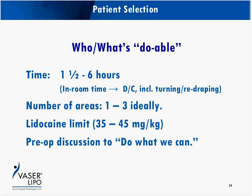What's and who's doable? Again, the kinds of times that we're looking at, I find that I'm not interested in doing much above 6 hours, and that's sort of a long time. But to keep in mind, if we're doing a neck or something like that, often it takes about an hour and a half, and the 6 hours is really the in-room time to the time the patient walks out of the office. That includes, if we're doing work both posteriorly and anteriorly, a 30-minute break. We get the patient up, let them walk around a little bit, stretch, have something to eat, some crackers, go to the bathroom, turning them, redraping, all of that. So as far as that 6 hours, it's not complete head-down working time, but it's that patient time in the office.